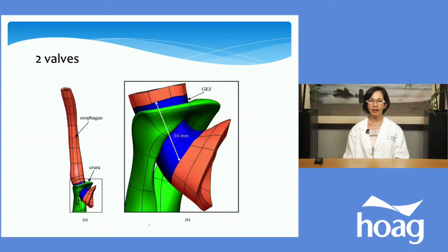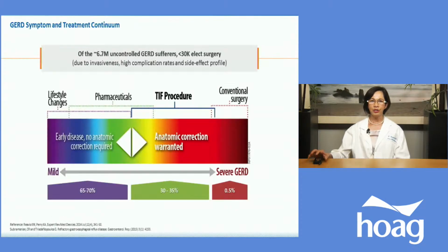And one is the lower esophageal sphincter that we talked about, and the other is the structure in green, the diaphragm. So these two structures are important to maintain the acid, the stomach contents, in the stomach and not in the esophagus. So when we talk about GERD, it's a spectrum disease. You can have milder disease and you can have more severe conditions.